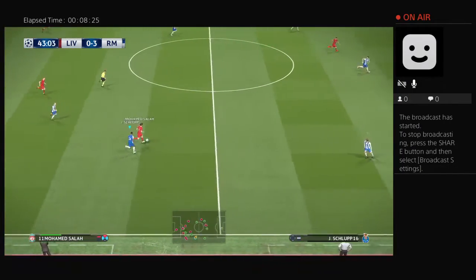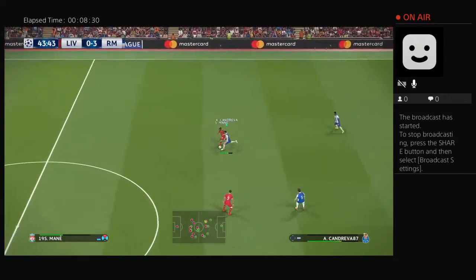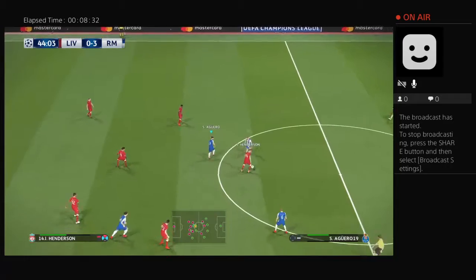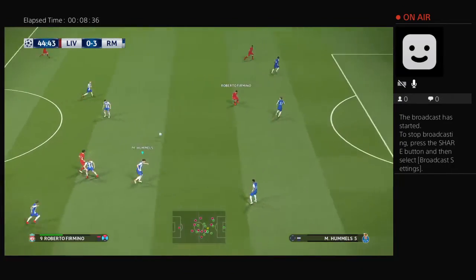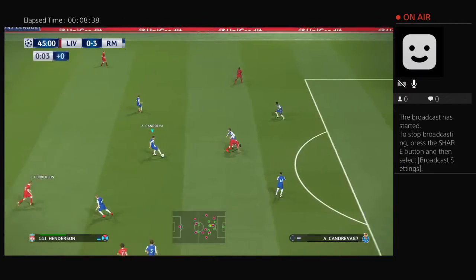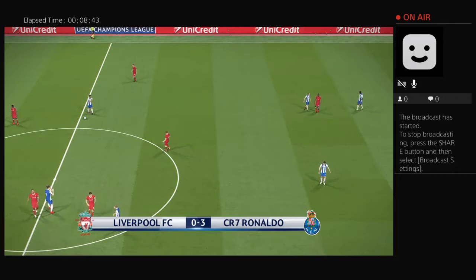Mohamed Salah hurtling down that right flank. None shall pass, that's the message there. Firmino. Mohamed Salah. Enrique, great challenge. And there's the end of the first half.